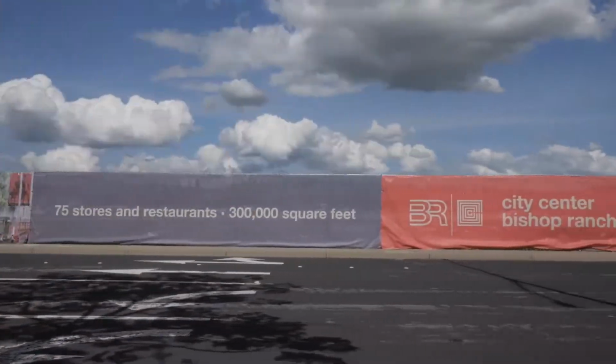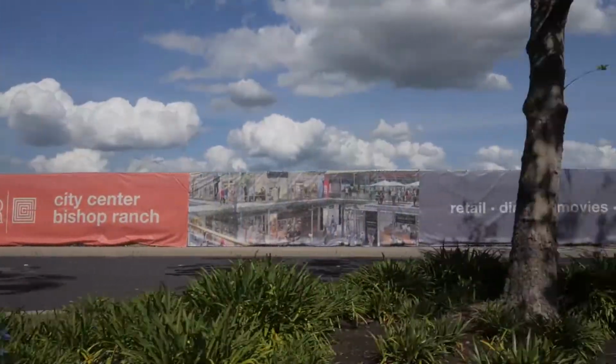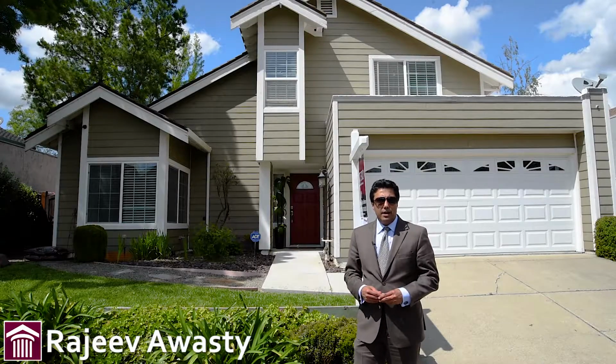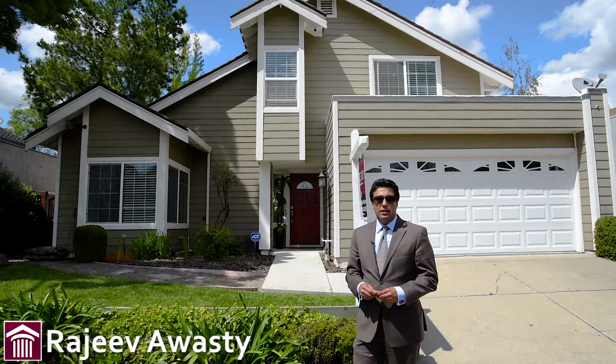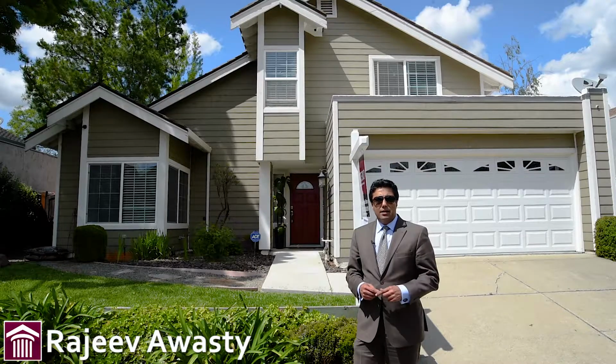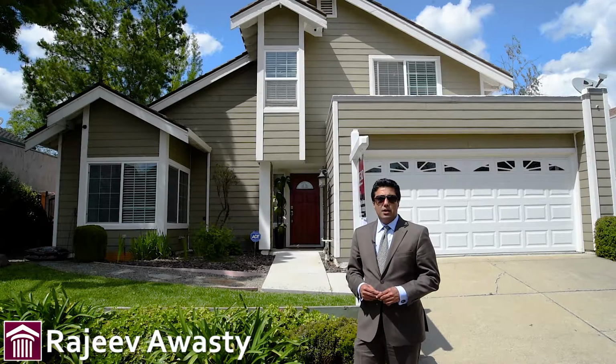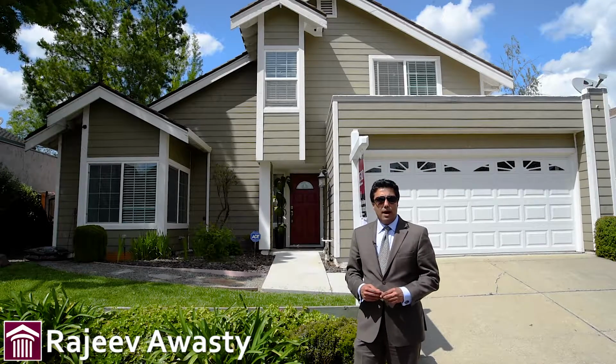The downtown San Ramon, which is coming up, is literally 15 minutes walking distance. Montevideo Elementary School, a top-rated San Ramon elementary, is walking distance. Cal High and Iron Horse Middle Schools are also about 10 minutes walking distance. So come on in and check this beautiful home out.